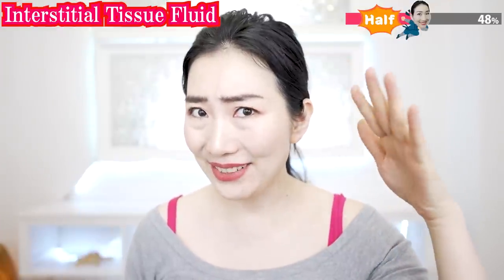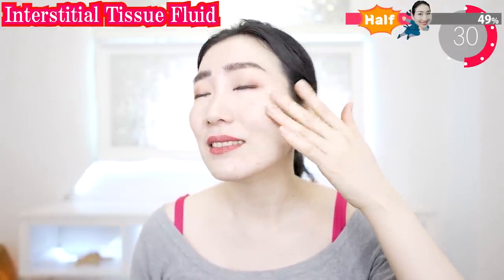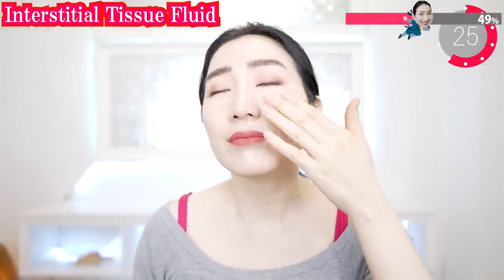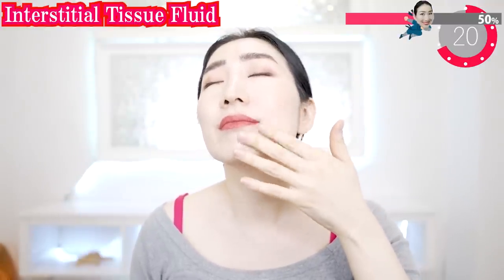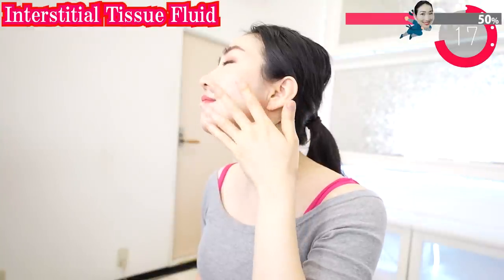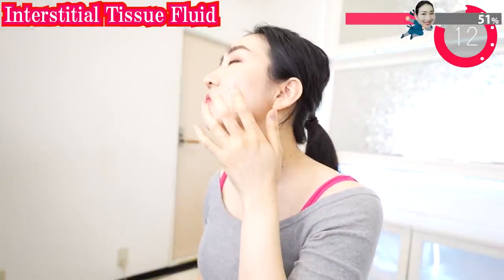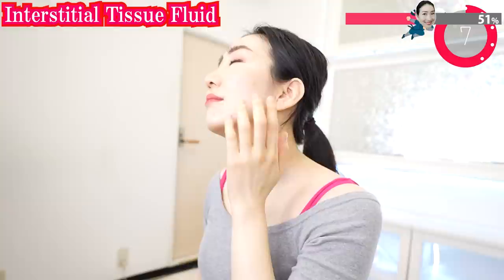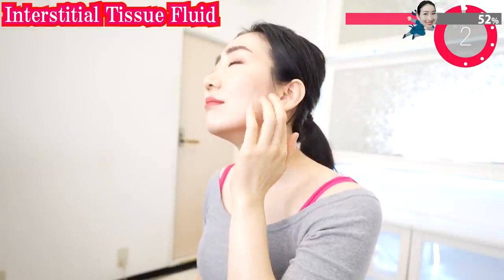And now, very, very gently, tap. Transmit gentle tapping vibrations to the skin cells. Relax your breathing, nice and calm. Now the other side.